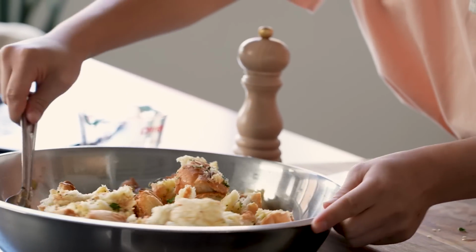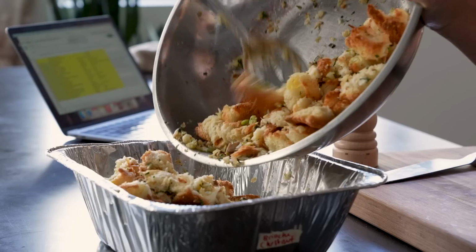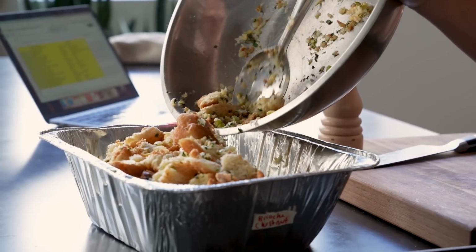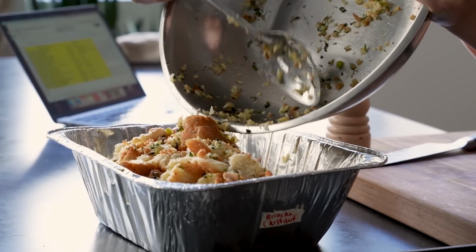One thing that's really important about this recipe is it calls for tearing the bread with your hands and having it sit out overnight. If you don't have time to leave your bread out overnight, you can bake it. It's a low oven, and you toast it until the bread is dry, until you can hear it.